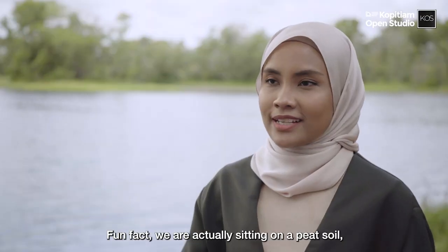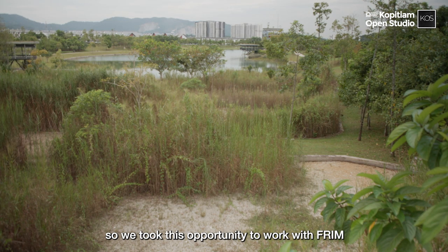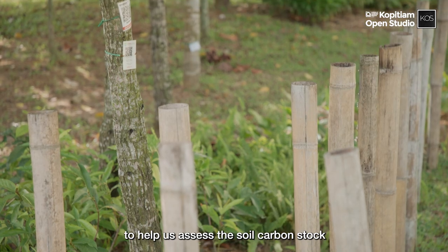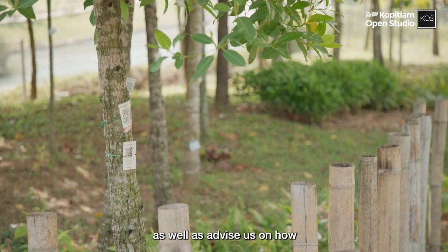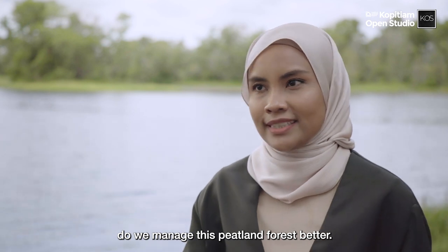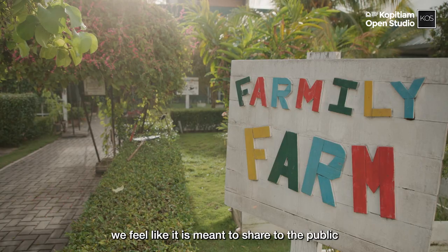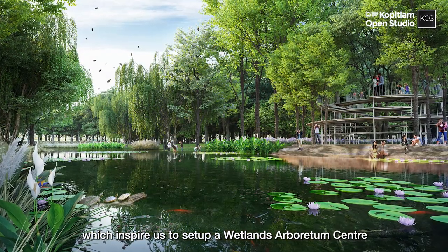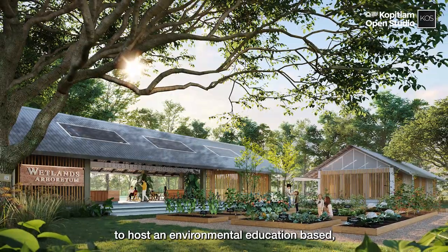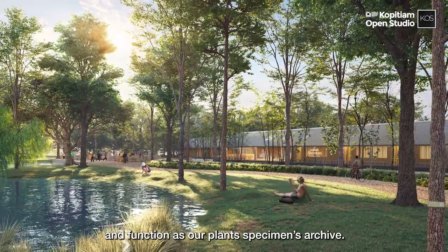Fun fact, we are actually sitting on peat soil, so we take this opportunity to work with FRIM to help us assess the soil carbon stocks, as well as advise us on how to manage this peatland forest better. With this initiative in place, we feel it's meant to be shared with the public, which inspired us to set up a Wetlands Arboretum Centre to host an environmental education base and function as our plant specimens archive.